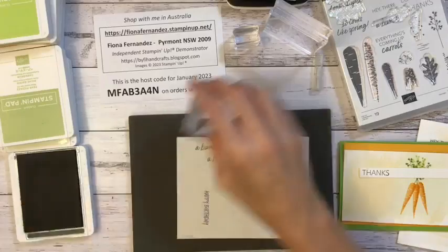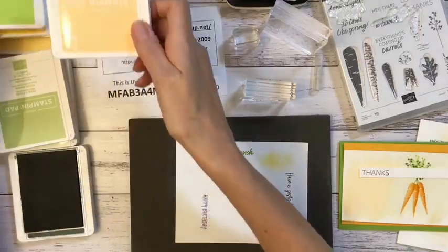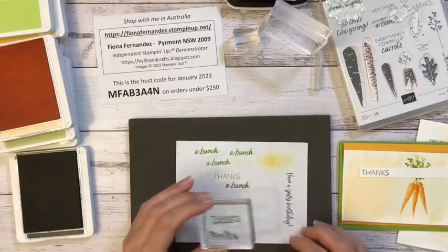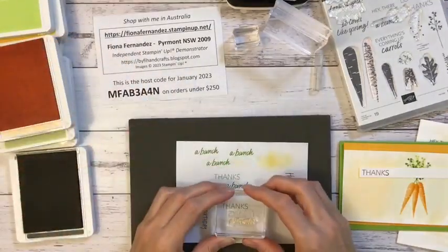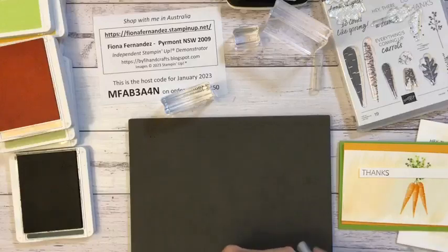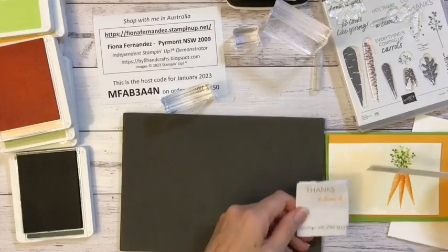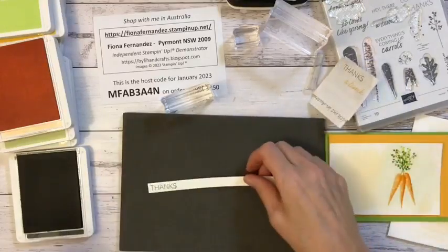Wash that off. I'm thinking maybe we should do the pale papaya. Right, let's do a dark green. There. And a bunch there. And see how we feel about it. I'll do them on little bits of card like that, because then you see the white. Let's try that.